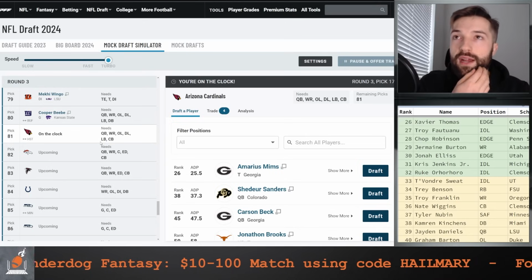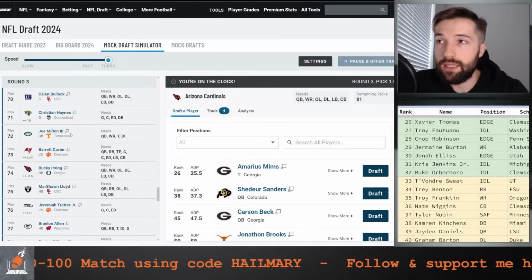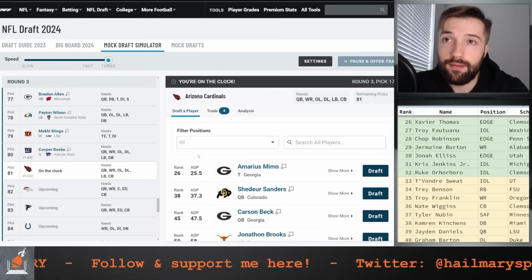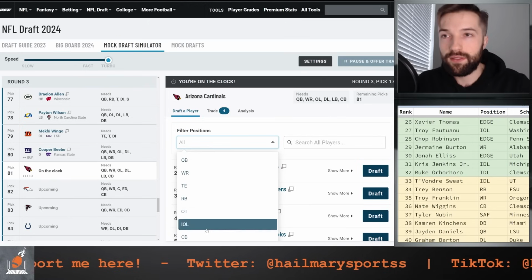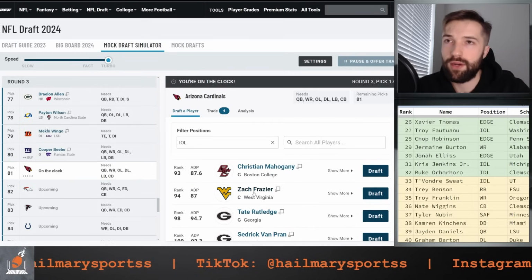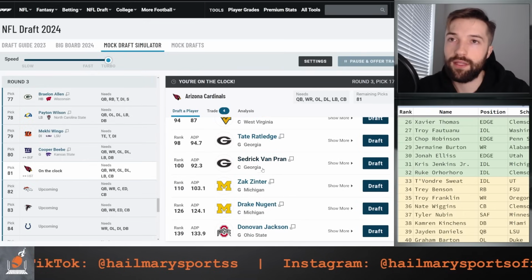Pick number 81 for the Arizona Cardinals. I do believe that we have drafted a billion things for y'all. We got running back, we got edge, defensive interior, corner, linebacker. We've gotten everything. Now, what's the best value at this point? I think offensive line. And looking at the guys available, you got Cedric Van Pran, Drake Nugent, and Zach Frazier. So, that's going to be the centers that are available.